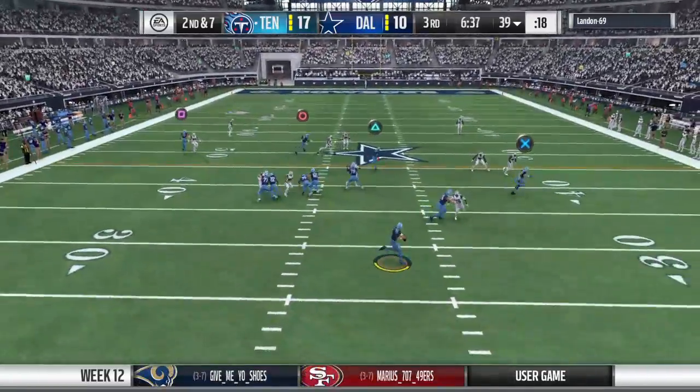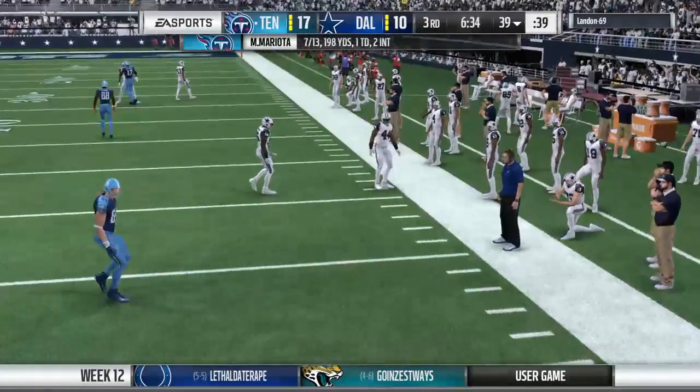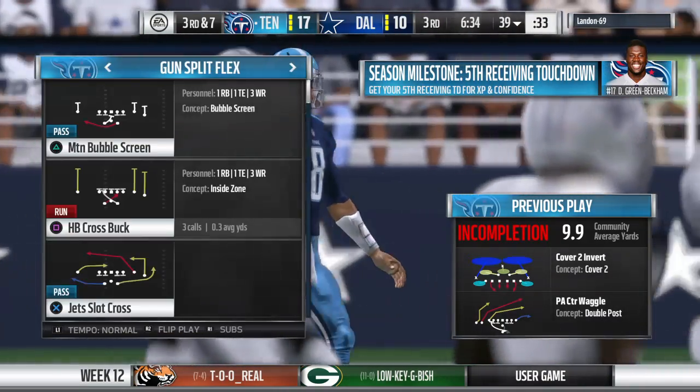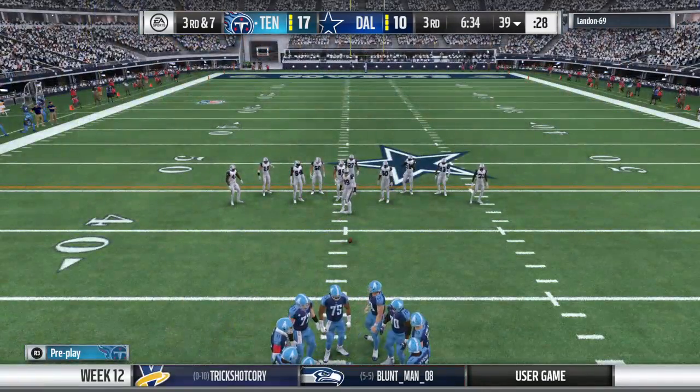Now it's a bootleg with Mariota, sliding out of the pocket. And he's just going to throw this one out of bounds here. Nowhere to go with it. Incomplete. So incomplete on second down.